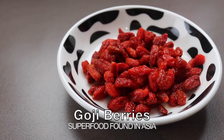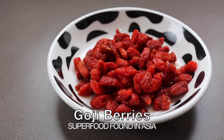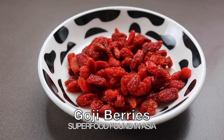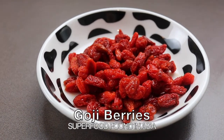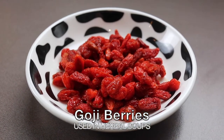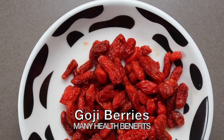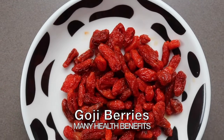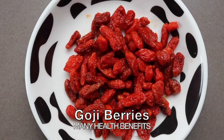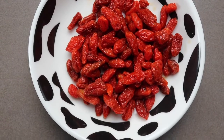Goji berries are actually considered a superfood. This is native to Asia, and it has been a medicinal herb for over 2,000 years, and we generally use this in herbal soups. Why is this so amazing? Because it's actually good for your eyes, it protects your immune system, it stabilizes your blood sugar, and it's really good for a whole host of different issues that impact your eyes, your liver, and your kidneys.